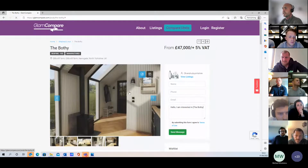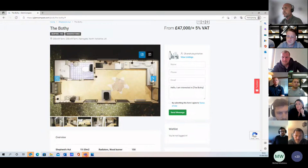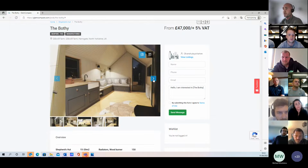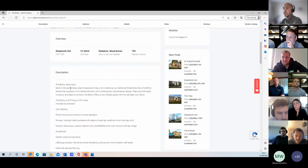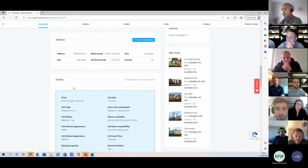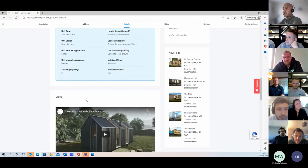On a lot of the listings, here we go, it's starting to load up there. It might be a bit slower. So you can go through the photos that the manufacturer's uploaded, or if they've got floor plans, they can include those details in, and you can get a really good description of the units and a good understanding of the specification and what the manufacturer is all about. They'll have their address on there as well, and you can really get a good understanding of whether this could be a good potential option for you to consider.